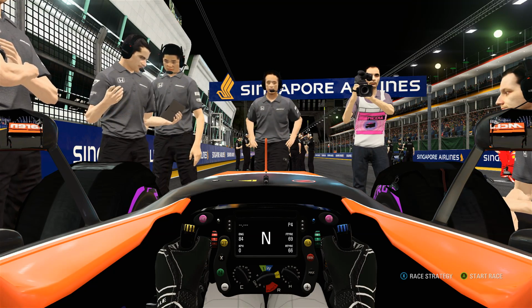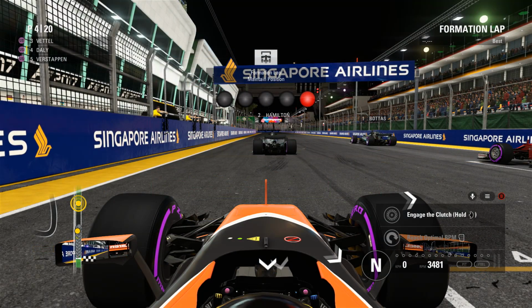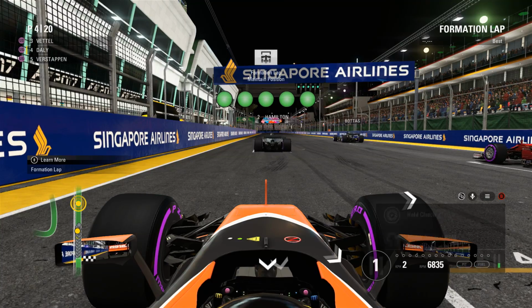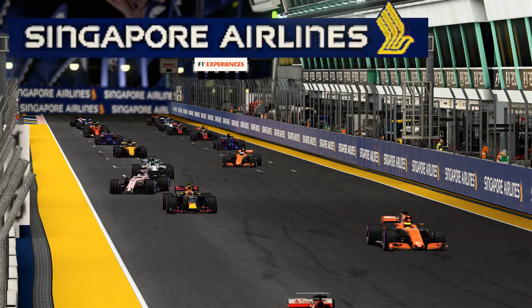Faster cars? Really? Jeff, I genuinely think we're going to be challenging for the position that we've qualified in today. Guys, welcome to the Singapore Grand Prix. In terms of the race strategy, 2-stop, we may switch that up to a 1-stop. I'm really looking forward to this race and getting in amongst the front runners for the first time in this career mode series ever.